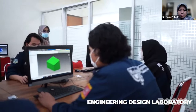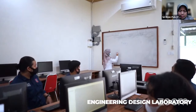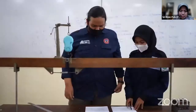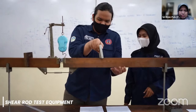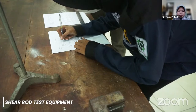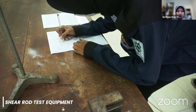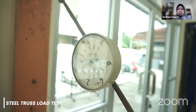MEVE provides 40 computers in the engineering design laboratory with high specification. Students can design product prototypes here, develop algorithms and coding, and use CFD software for numerical analysis. For machine structure analysis, MEVE provides a construction laboratory with some equipment: 1. Shear rod test equipment. 2. Steel truss load test to determine the stress of material with a maximum load of 60 Newton.